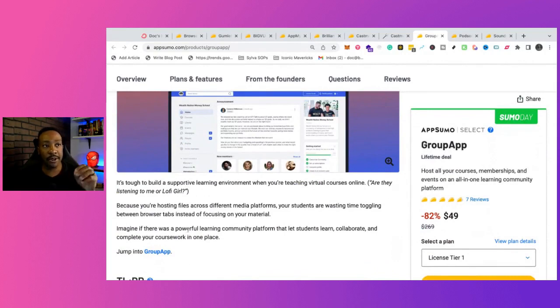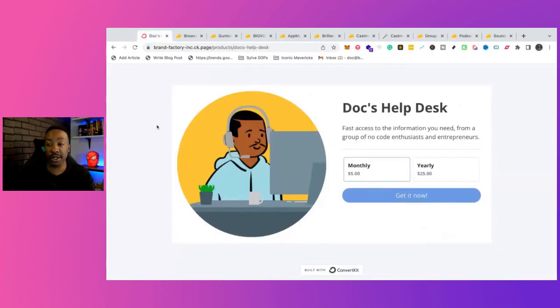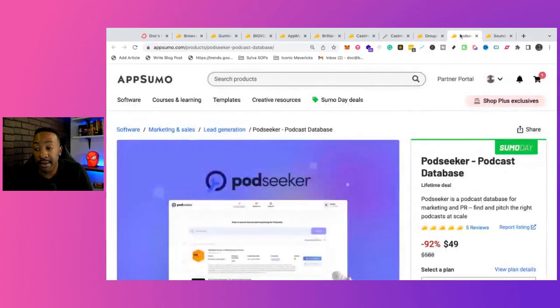Again, depending on the type of community you're creating, you might choose another platform, but something so streamlined, that's what I would be using. And again, that's what we're using for Doc's Help Desk. We're using a combination of the subscription from ConvertKit right here. So you can pay $5 and you get access to my help desk, teaching people how to build different online businesses, answer tech questions, or you can pay $25 per year. And then what I do is once they purchase it, they get access to the community, and I'm hosting it on GroupApp. So as you can see, something that I'm a huge fan of.